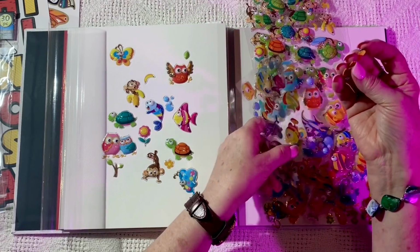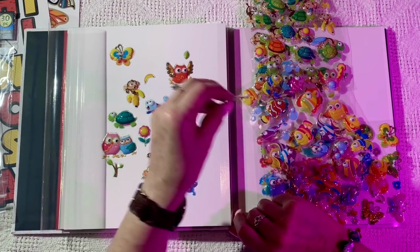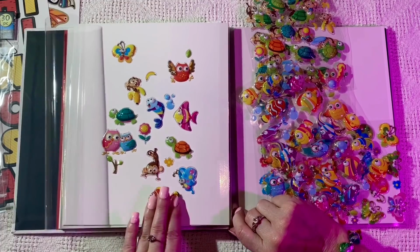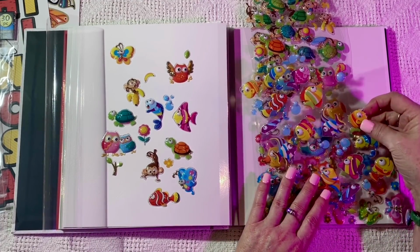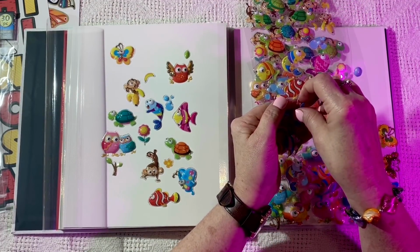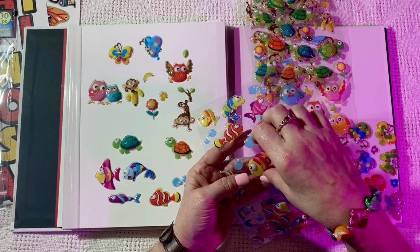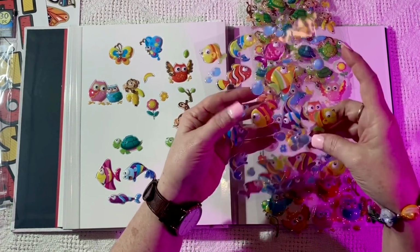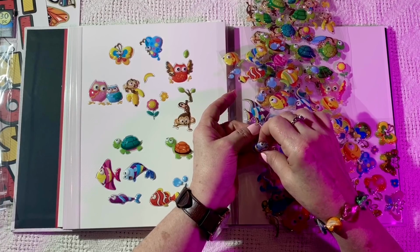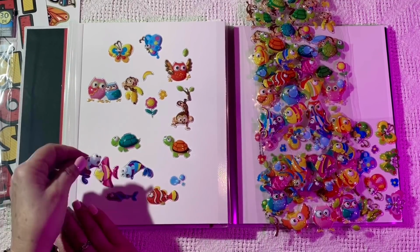I'm trying to take the fish off of here as gently as possible because if I'm not careful, it'll make this big old sharp crinkle pop that's too loud. So I need to be very gentle. Okay, so you will notice that I went off camera for a little bit and rearranged my stickers. I just couldn't deal with my tiny bit of OCD.